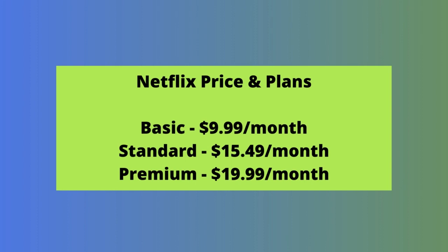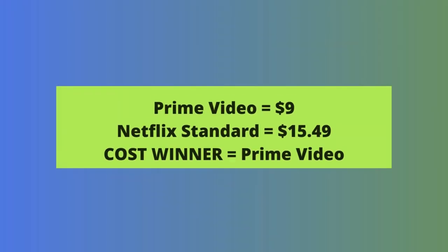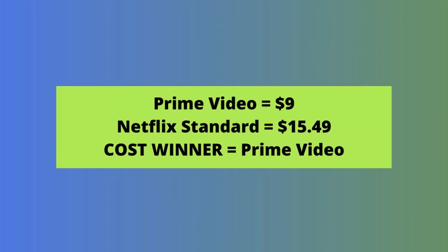Now let's look at the pricing and plans for Netflix. At time of filming, the basic plan costs $9.99 a month. Standard costs $15.49 and Premium costs $19.99. The plan you choose determines how many screens you can watch Netflix on at the same time and what quality you can stream content in. The cheapest plan only allows you to stream in standard definition, which we'll get into more when we compare the features the two services offer. Based on included features, which we'll get to next, you really have to look at a standard subscription versus Prime Video. With a standard subscription running significantly more, on the basis of cost, we give the win to Prime Video.